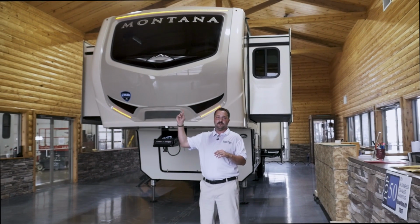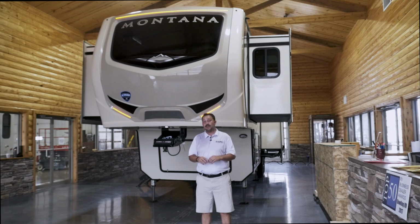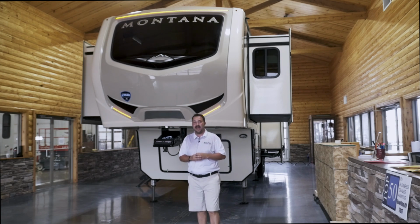One awesome thing you're going to notice about this Montana right off the bat is that it has a windshield in the front cab. This windshield is an automotive grade windshield, and it allows Montana to do a lot of cool things with their floor plans. You can find this in their front living room and their front bath.